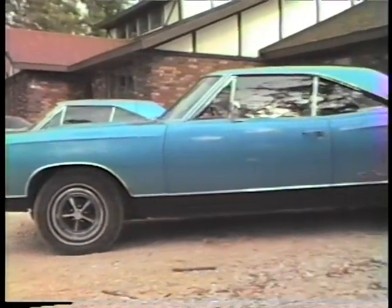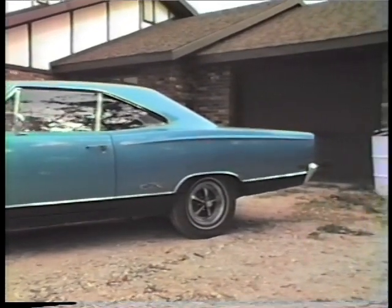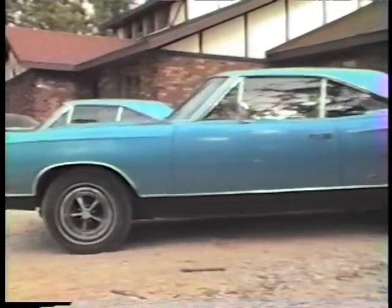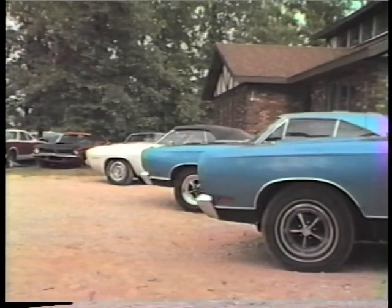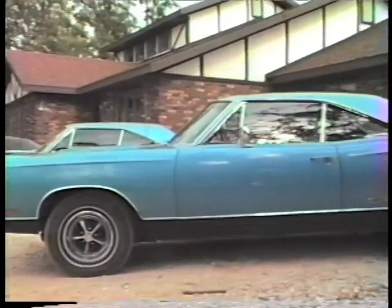15,000 original miles. It's in very nice shape, and it matches the Hemi car, other than it's got a 440 in it. Makes a nice pair for display purposes.